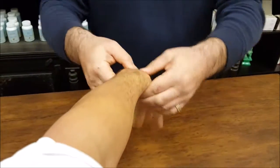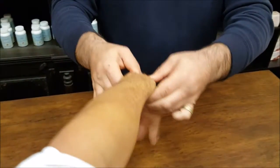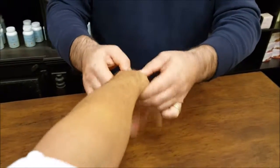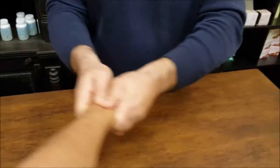Okay, then we would try to loosen up the joint. And initially, when people are in a lot of pain, you might avoid this particular thing because it might be too painful. But once there is no pain, by all means, you need to do it because you need to mobilize the joint. And this is rotation.